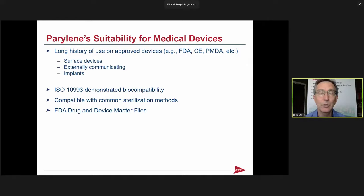This is by virtue of the demonstrated biocompatibility that's been done on the Perylenes, not just by SCS, but by customers who have tested their finished devices and had them approved in the market over these past 20 or 25 years. It is compatible with the most common of the sterilization methods and would need to be in order to be approved for use in a commercial manner. SCS also maintains both drug and device master files so that for our coating service customers who submit to the FDA, we provide reference authorization to those files on behalf of their submissions. We also work with notified bodies across Europe and the other regulatory agencies globally as well. So we provide that kind of support for our coating service customers.